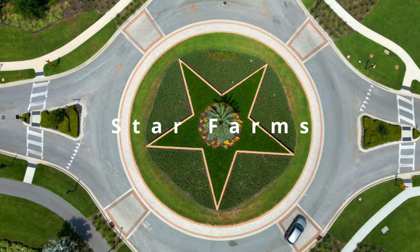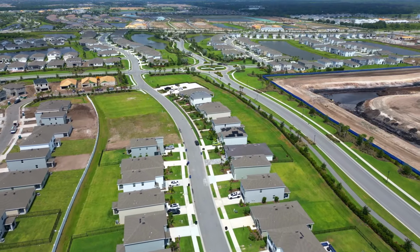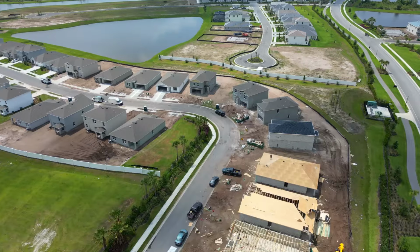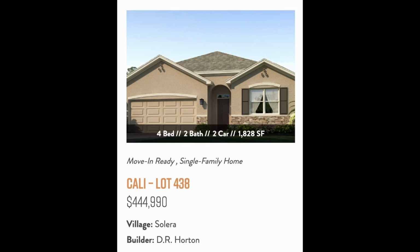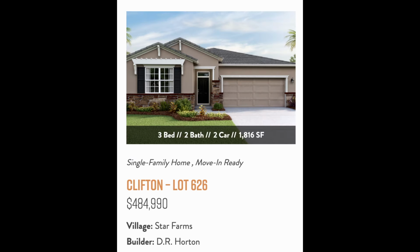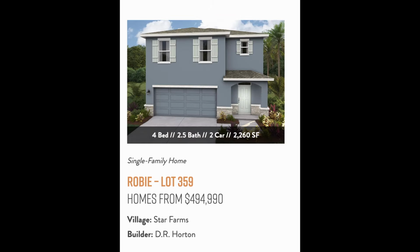Now this neighborhood, when completed, is going to have 1,500 homes across 700 acres of land. Star Farms is going to offer 8 models that will be under that $500,000 mark. Those models are the Cali, the Aria, the Clifton, Laurel, Darwin, Alex, Robbie, and Elston.